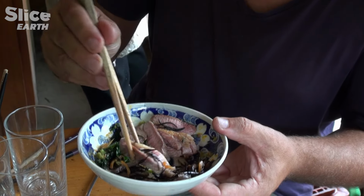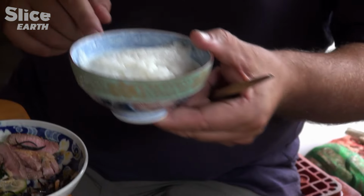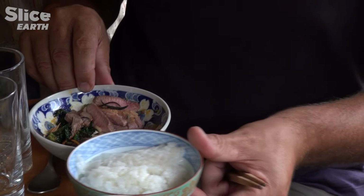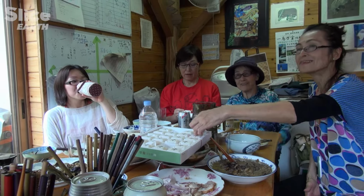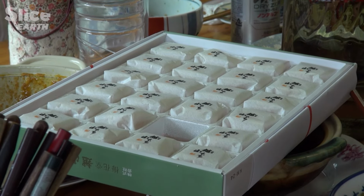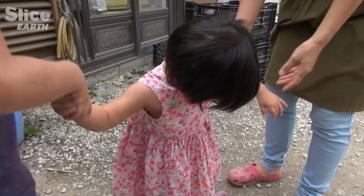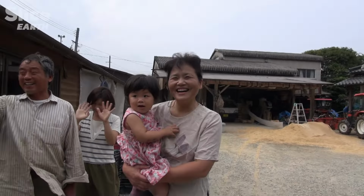Thank you very much. It's simply divine. Is it this year's rice? Yes, I harvested it 10 days ago. 10 days ago. Wow. It's too much. Oh, thank you so much. Bye bye. Arigatou.